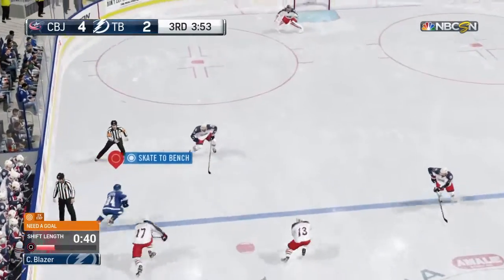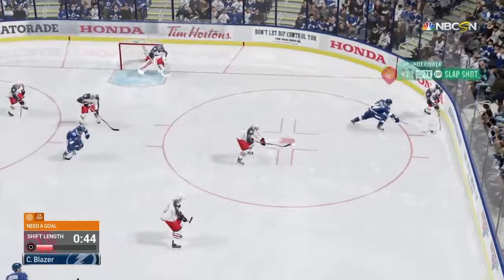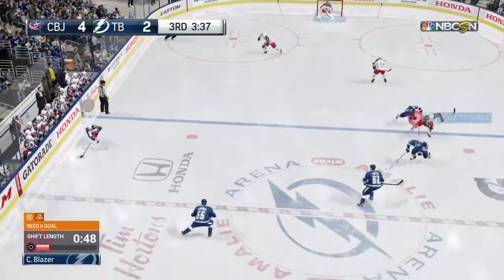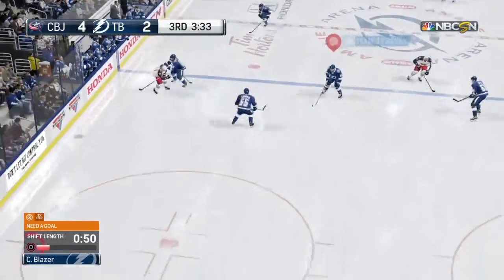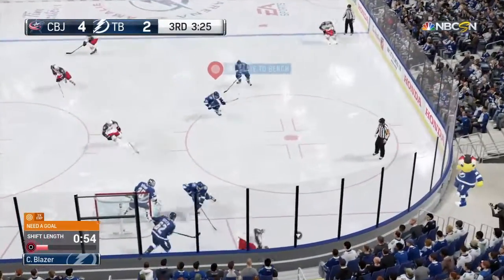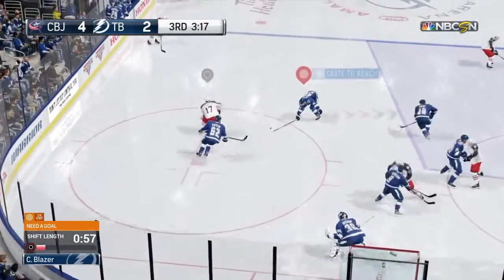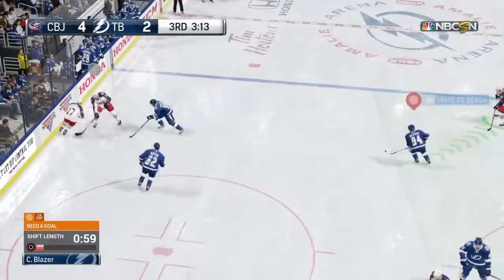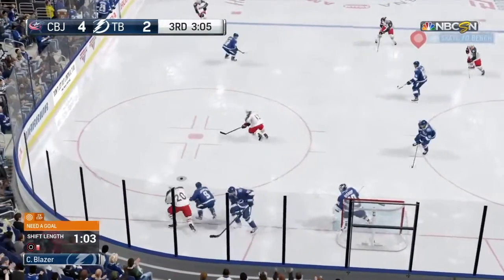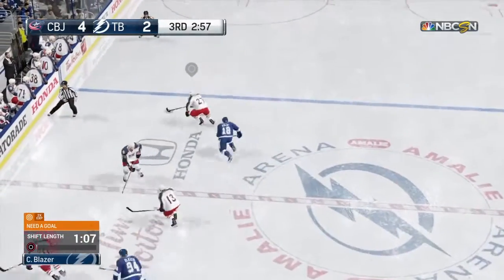All right. Take, oh my God. Savard, all right, poke check that puck. Up to Atkinson. Good hit by Palat there. Oh, my God. Oh, what a save by Atkinson. All right. To Savard. Savard dumps it in. Intercepted, but lost by Johnson. Oh, bad pass. All right, just get off.